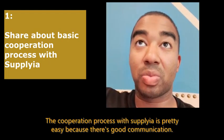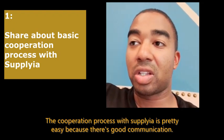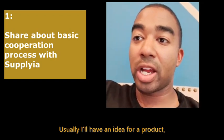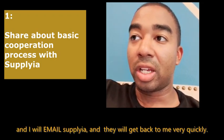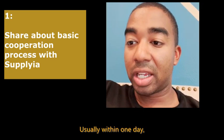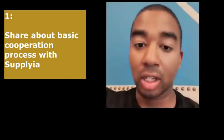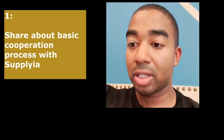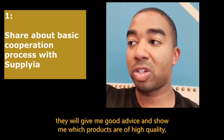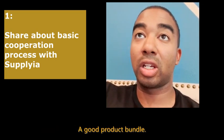The cooperation process with Supplyia is pretty easy because there's good communication. Usually I'll have an idea for a product and I will email Supplyia, and they will get back to me very quickly, usually within 1 day, as long as it's not a weekend or outside of business hours. When I have an idea for a product, they will give me good advice and show me which products are of high quality and also which products I can combine to create a good product bundle.